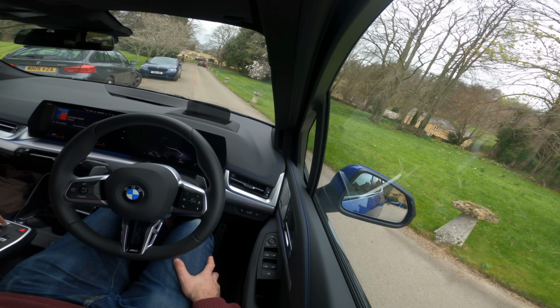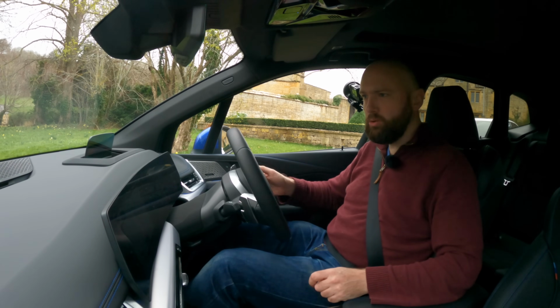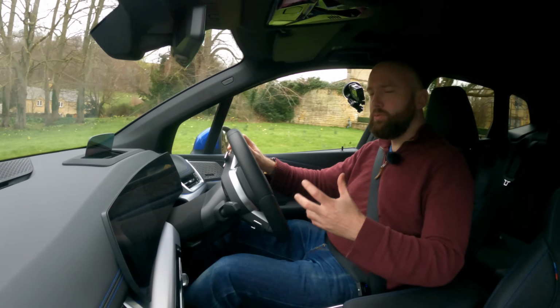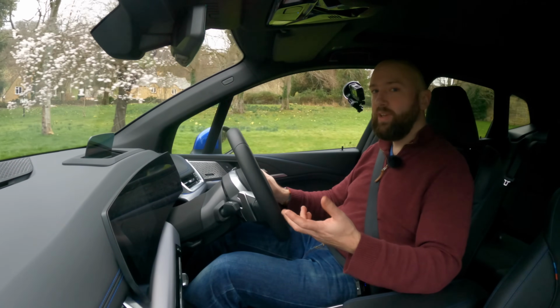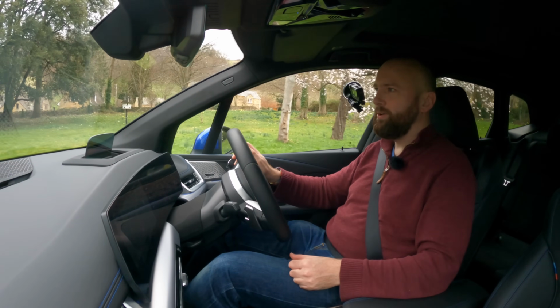Anyway, foot on the brake, press this little silver start button, move this little plasticky nodule back into D, and away we go. Now, the first thing you notice really about this car is it's got quite a high driving position. It's not quite an SUV, but it is much higher than a hatchback, so you feel like you've got a good view out of the road.